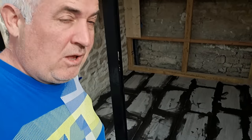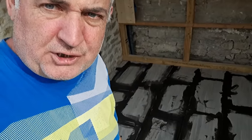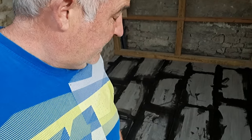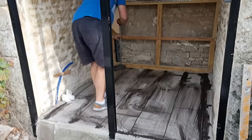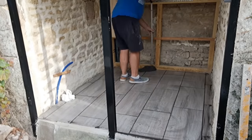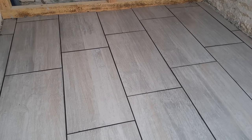Well, there you have it. What a mess. I remember this from, it's the same grout that we used for the jeep floor. Turns out all right in the end, but bit mucky when you're doing it. So next is to get a very lightly damp mop and get the excess off. There you have it, the floor is grouted. That will dry and go lighter. I'll show you it when it has dried. But yeah, looking good.